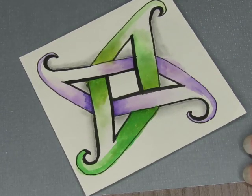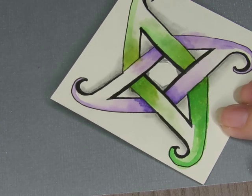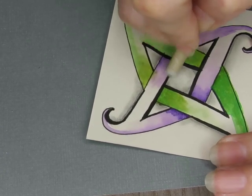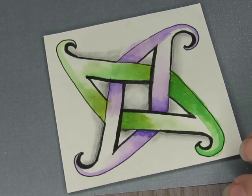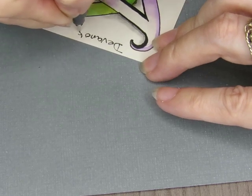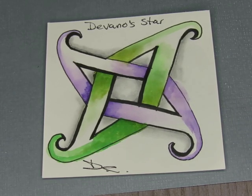I like that. And then I think I want it inside here too. Something like that. Yeah, that's better. Okay, so now I need to sign it and put the name Devano's Star. Let me make sure I'm spelling it correctly. Alrighty, there we go. There's the last pattern for this month.